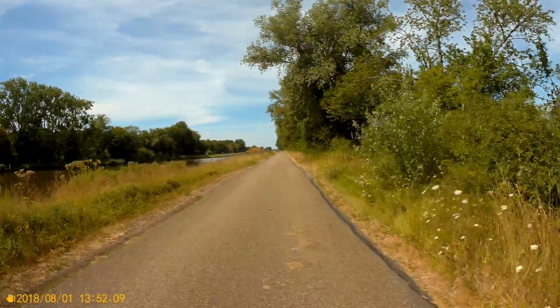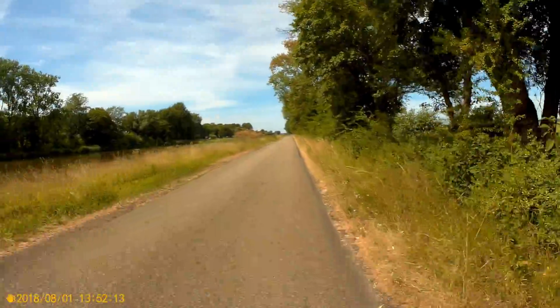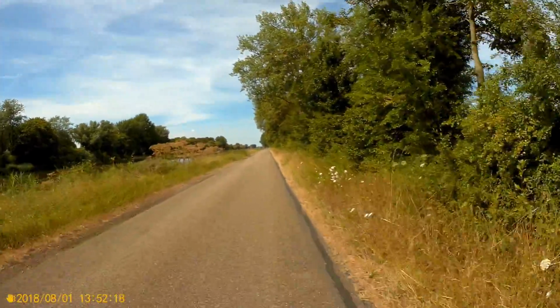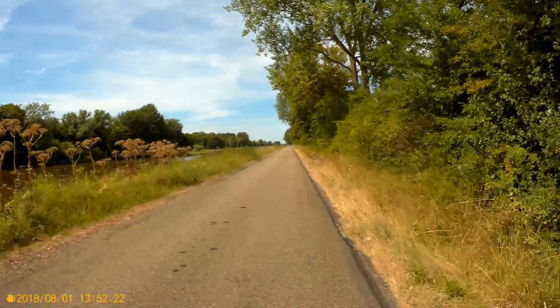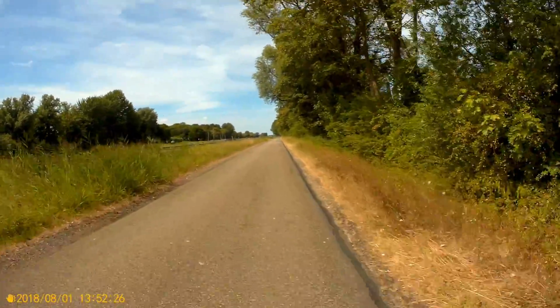Some small bug on my glasses walking in front of my eye over the glasses. It's very annoying, so I blew it off. I had to.